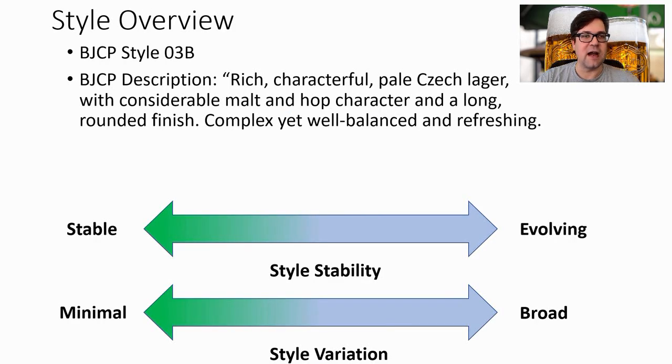The BJCP style is 03B, rich, characterful, pale Czech lager with considerable malt and hop character and a long rounded finish. Complex yet well balanced and refreshing. When I look at the evolution and the variation, very, very minimal. I think there's 2 variables that are evolving with time, and I'll present those in later slides.